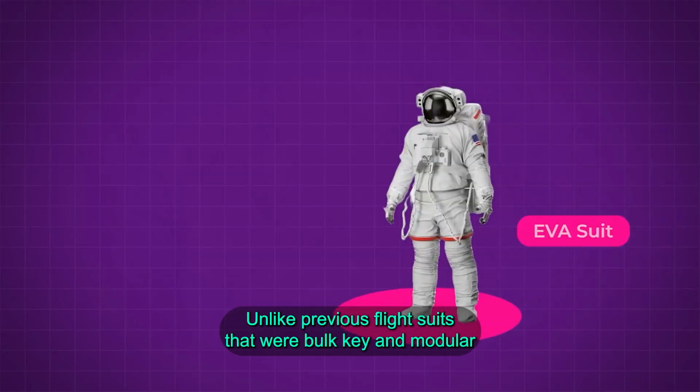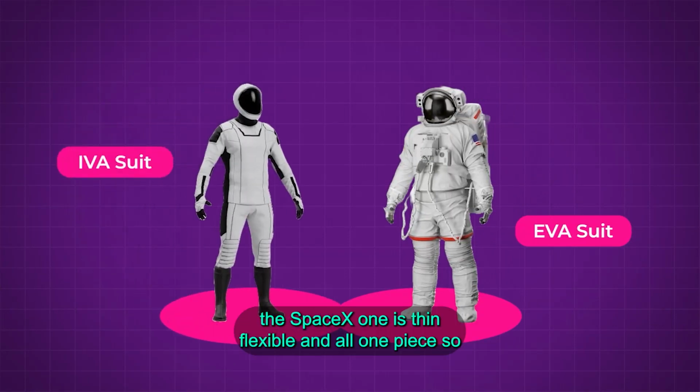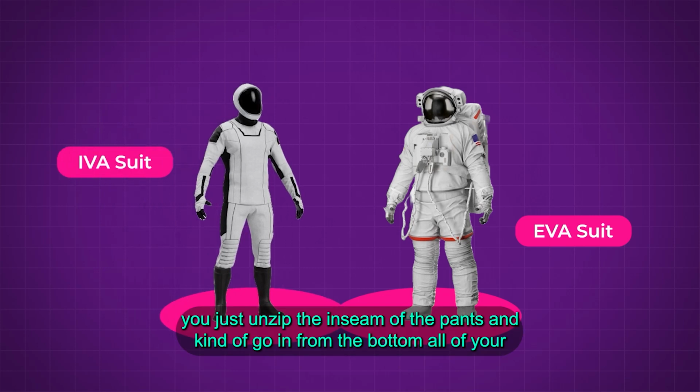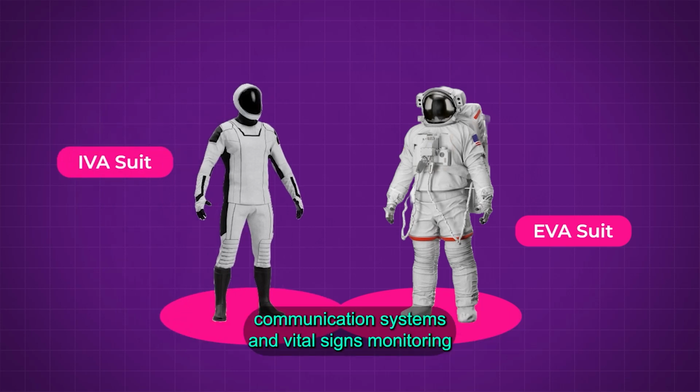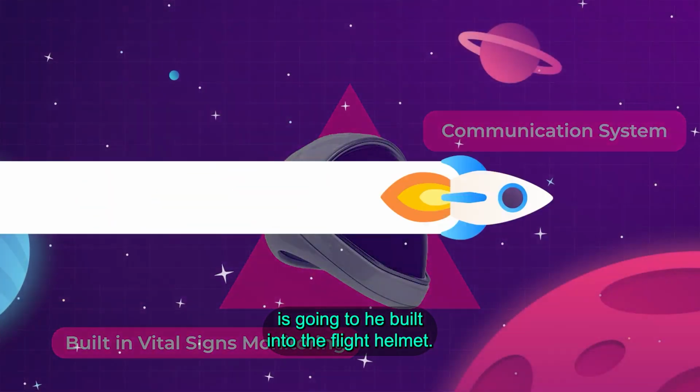Unlike previous flight suits that were bulky and modular, the SpaceX one is thin, flexible, and all one piece, so you just unzip the inseam of the pants and kind of go in from the bottom. All of your communication systems and vital signs monitoring is going to be built into the flight helmet.